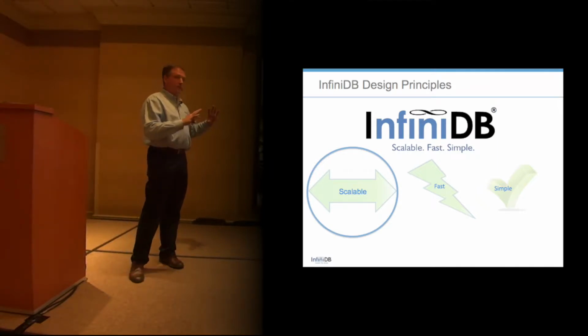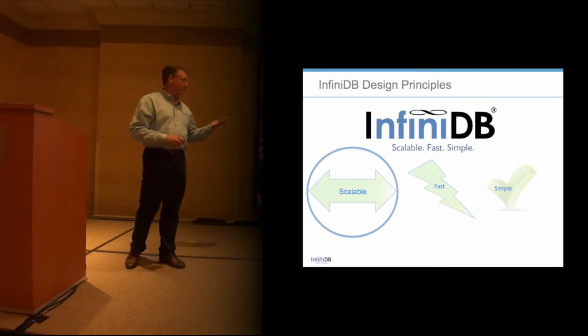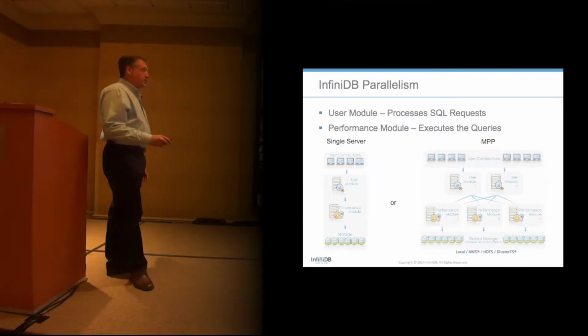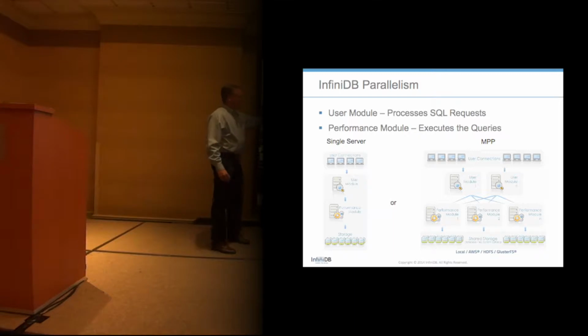And we'll talk about the architecture. We'll talk about it in these pieces a little bit. So we'll talk about the scalability of the parallelism. This is another picture here of the user modules and performance modules. And effectively, you can have the user module and performance module running on a single server, or you can have it in a distributed architecture.